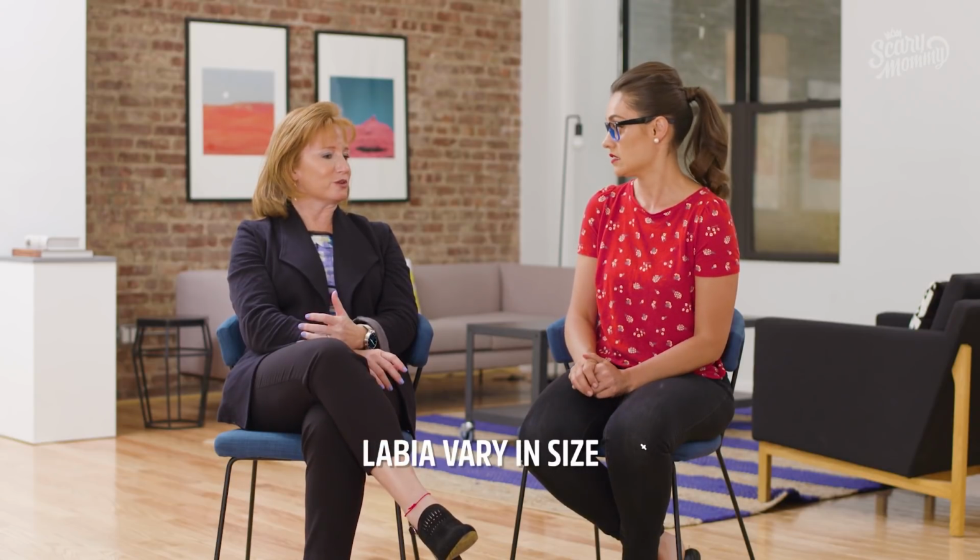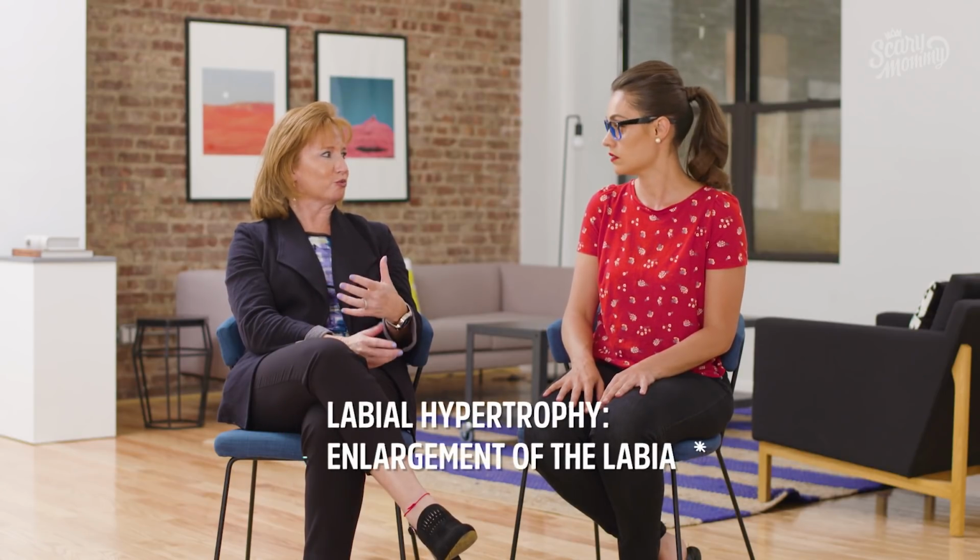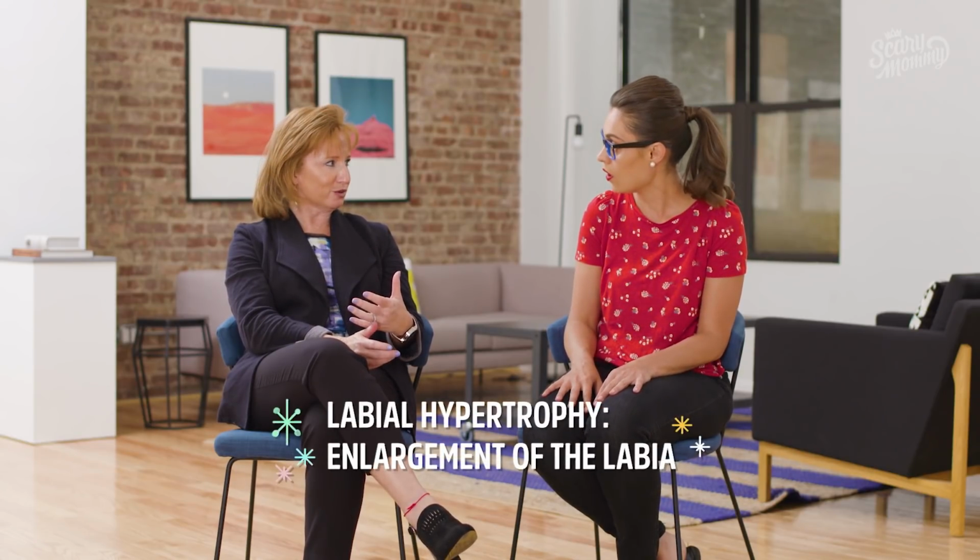So sometimes if you wear tight jeans and you have constant rubbing of one side or another, it's called hypertrophy. One side can grow bigger than the other, or both sides can grow. That's why they're not symmetrical? That's why they're not symmetrical. Oh my goodness, I had no idea.